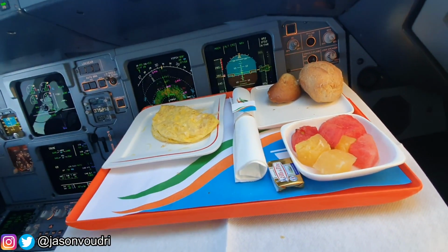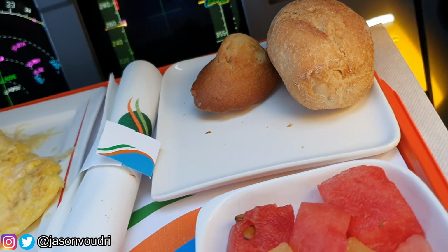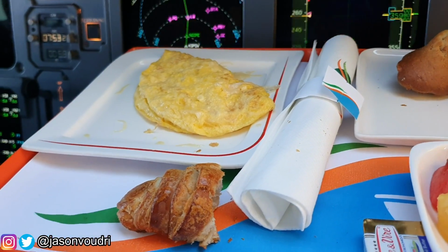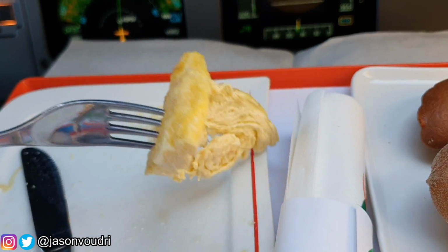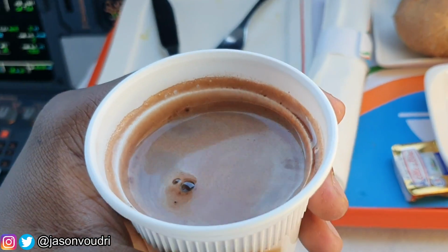So when it comes to flight crew meals, let's start with breakfast. For breakfast, during early morning flights, we will usually be served pastries such as croissant and pain au chocolat, chocolate bread if you prefer. Fun fact, croissants are Austrian, not French. This will usually be served along with an omelette and one or two mini white breads with butter. For a drink, we have a choice between coffee, tea, or a hot chocolate for beverages.